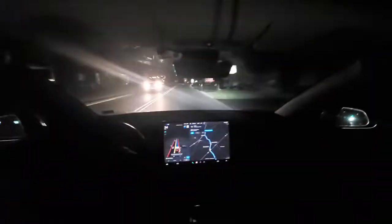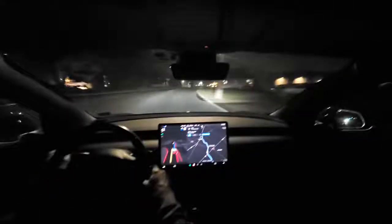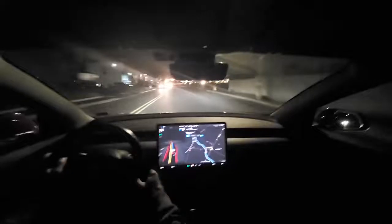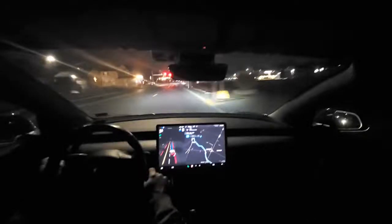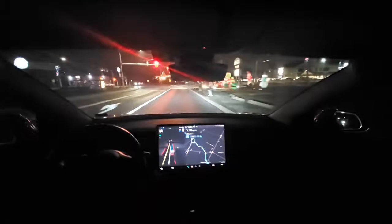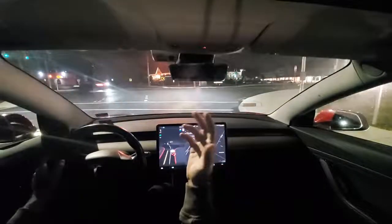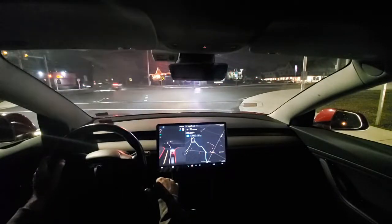Okay, let's continue. See how it does. Throttling down again. It decides on the right lane to get in here. It has to get in the right lane to go straight through this intersection. So it made a good decision there. Some of these things are just so natural to us humans, but it's truly remarkable that it can figure this stuff out on its own.